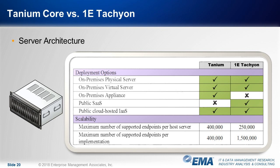A single Tanium server can support up to 400,000 endpoints, which sounds impressive, but the hardware requirements for supporting such a large-scale environment are actually quite costly. The server configuration would need a whopping 80 CPU cores and 256 gigabytes of memory to support such a large environment, which can be very costly if you price it out. Additionally, the SQL database supporting Tanium actually tops out at 400,000 endpoints, so that restricts the number of devices that a single instance of the platform can support.